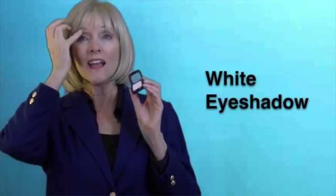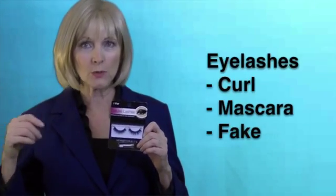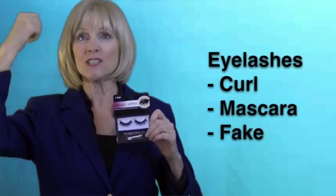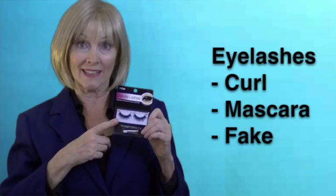What's great in person can be horrible for the camera. Also, a nice tip that I love to use is a little light or even white, like I have here, in the corner of your eyes and under your brows. Opens your eyes up, and that's a good thing. You want to emphasize your eyelashes also. You can use mascara, curl your lashes, mascara. You might even want to consider using artificial eyelashes.